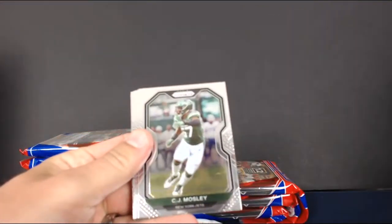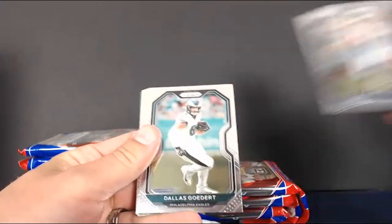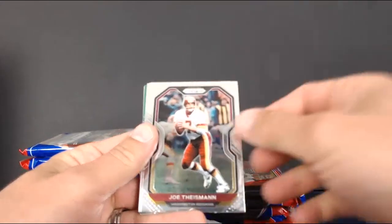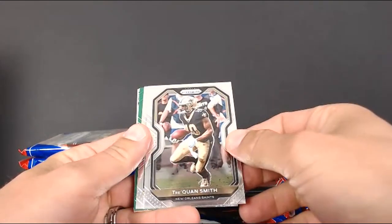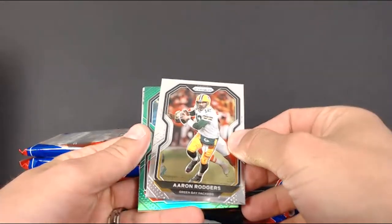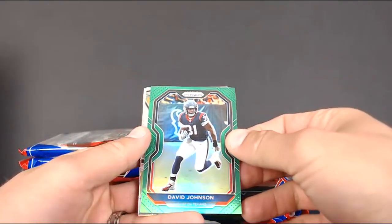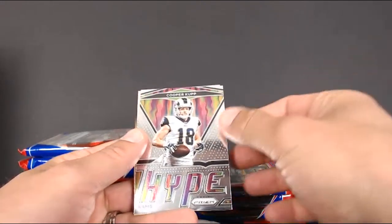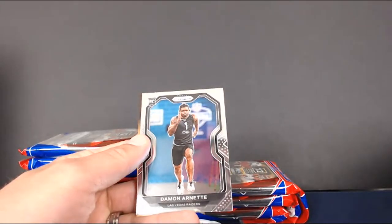Preston. Oh, my 47th one. CJ Mosley. Peyton. Dallas Goedert. Damien Williams. Joe Theismann. Joe Montana. JoJo. Traquan Smith. Got a nice Rodgers base. And not a rookie, it's going to be David Johnson. And then we got a hype Cooper Kupp. And back behind it, we have a Damiere Byrd for the Raiders.